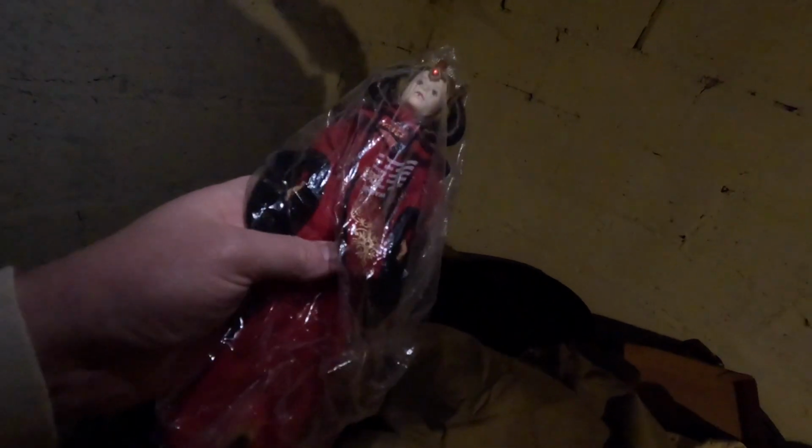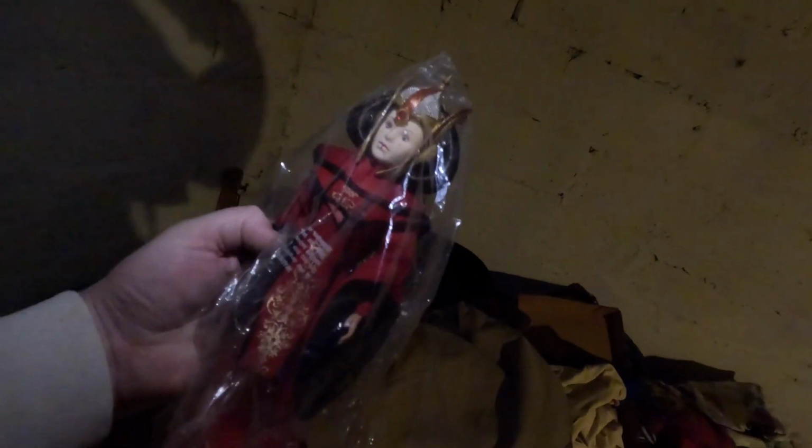A Star Wars bed sheet, that's kind of cool. Where's that? Amidala? Anything else down at the bottom of the barrel? I don't know. Looks like all the best stuff was at the top of that one, huh? Well, the Batman's good. Few bad ones.